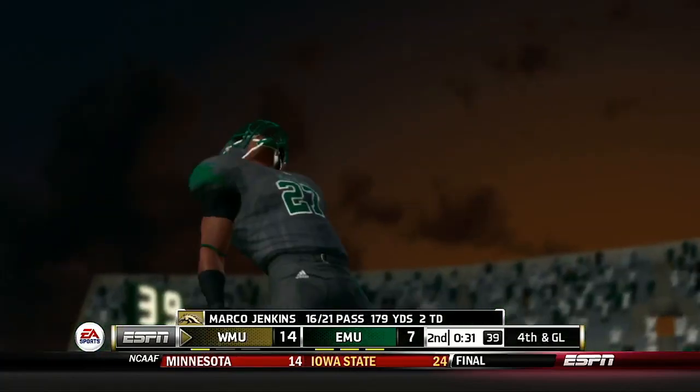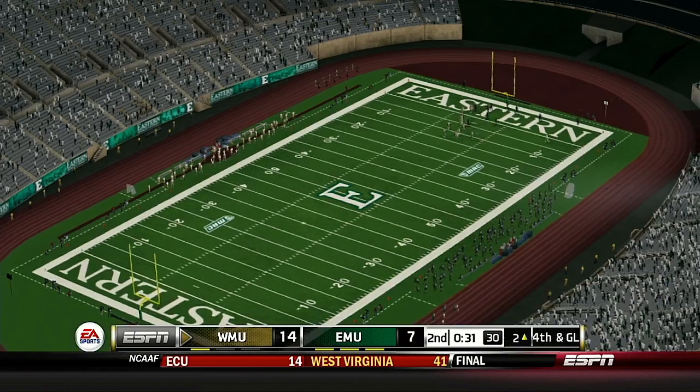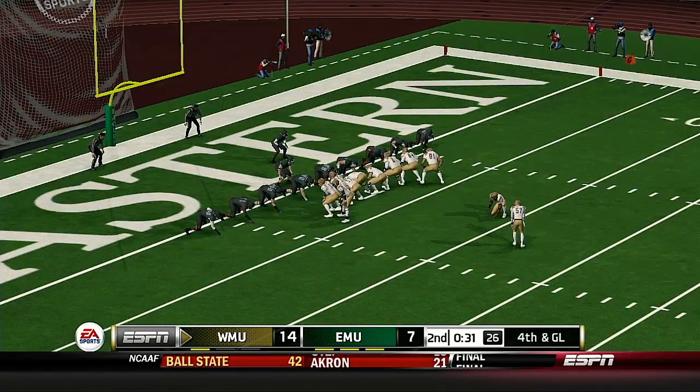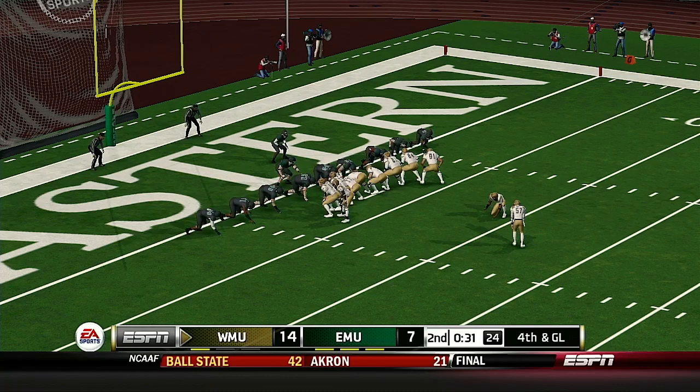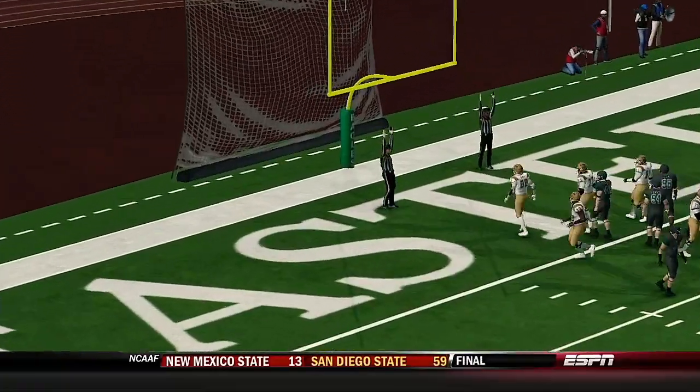Gets rid of it. Even though they didn't sack him, the pressure was still enough to force a bad pass. If you can get in there and disrupt the pocket, then the quarterback is going to have a tougher time getting the ball to his playmakers. Western Michigan can make this a two-possession game with this field goal. He gets it up, and he got it.